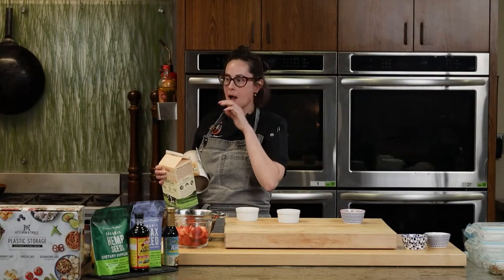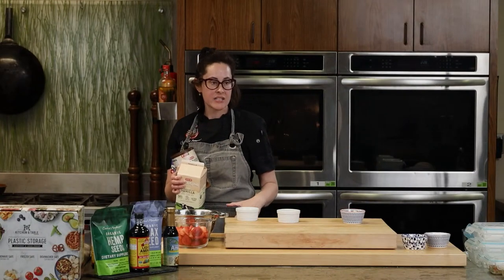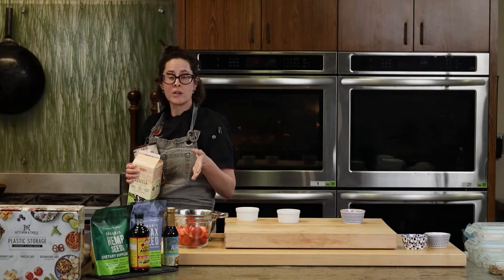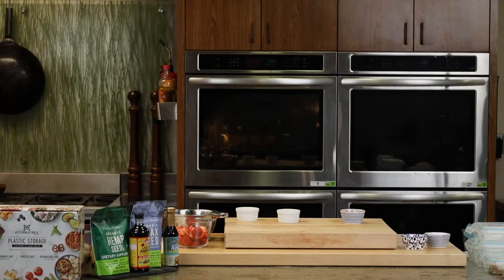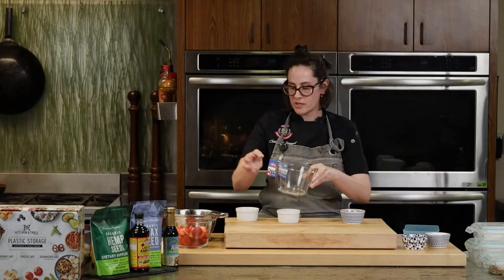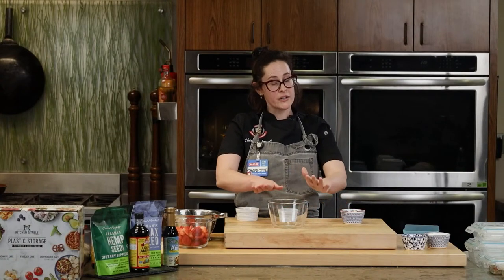Okay. So I heat up the liquid before I add it into whatever container I'm using, the mason jar or whatever. And this recipe is actually great if you want to do the overnight oats. What you would do is heat up the liquid. You would put the fresh berries in the bottom of the container, then top it with your raw, uncooked oats.